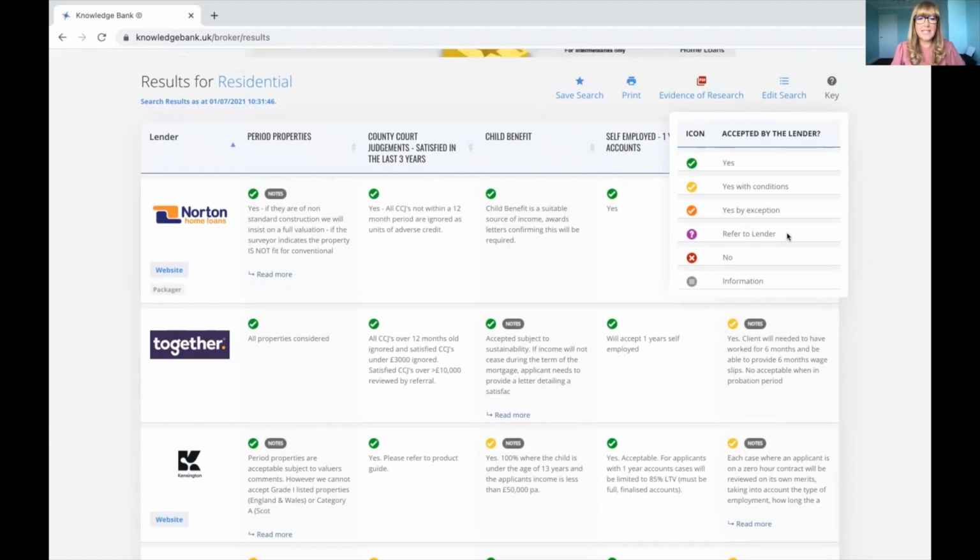Then we have refer to lender. So this is where the lender genuinely would need to see the case. And we sit that above a no, because actually it's better than a no. It's a chance as opposed to no chance that you might be able to place that case.